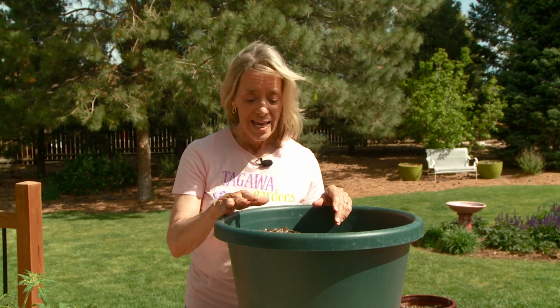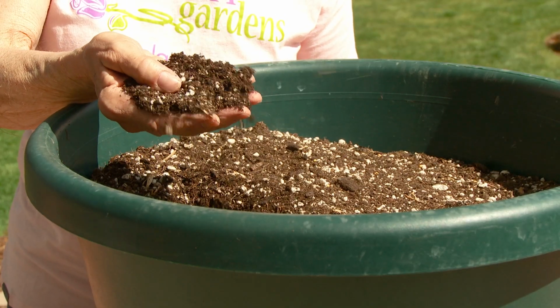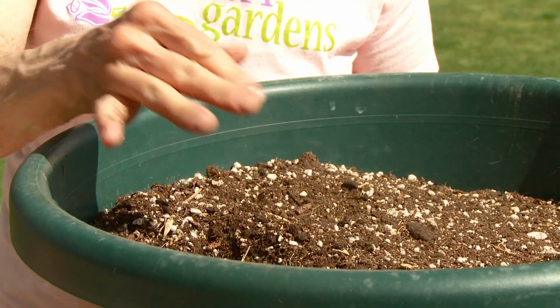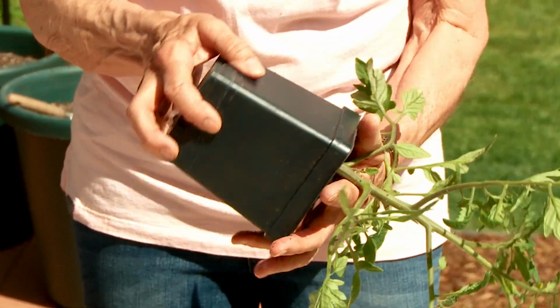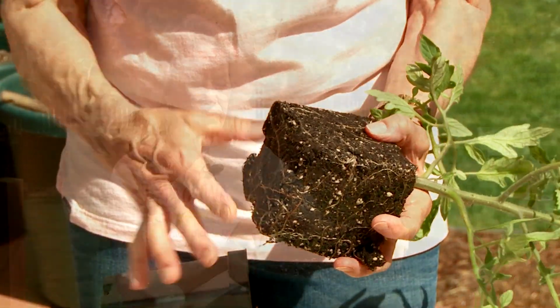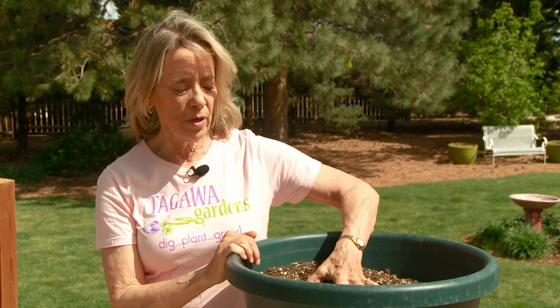Now we really can't go any further without talking about soil. Anytime you're growing in containers, never skimp on the soil. Buy the very best soil the budget will allow. You can't have happy plants without happy roots, and you won't have happy roots with bargain basement soil. Now I know that really good soil is expensive.